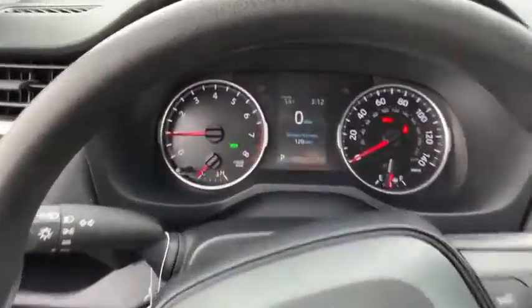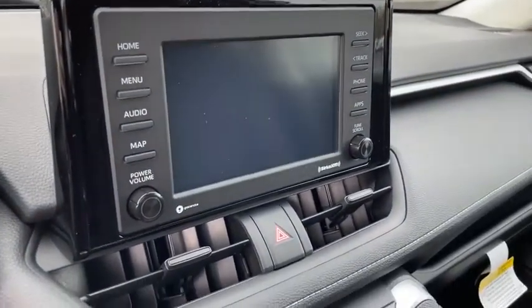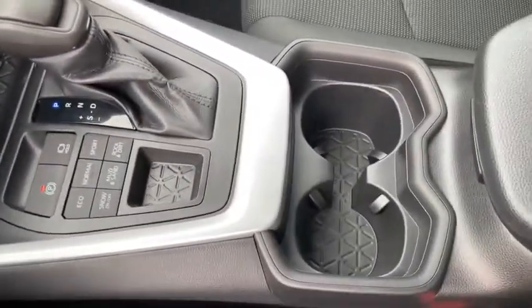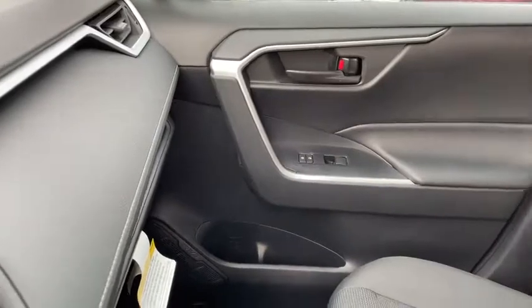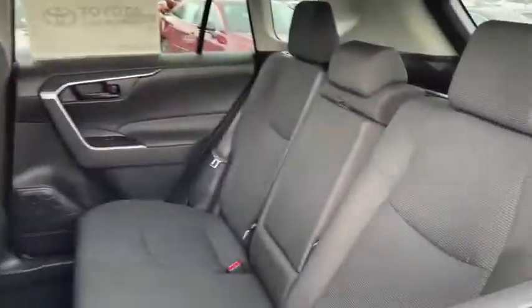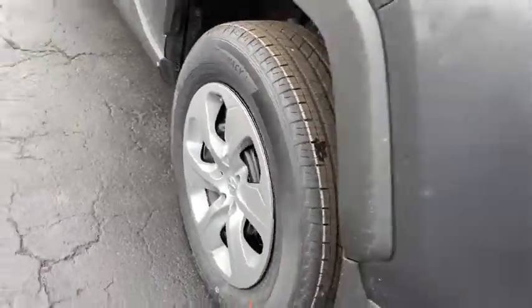Traction control, dual airbags, power steering, four-wheel disc brakes, AM/FM stereo radio, trip computer, electronic stability control, rear window defroster, power windows, overhead console, brake assist, panic alarm, remote keyless entry, tachometer, rear window wiper, front reading lamps, front bucket seats, tilt steering wheel, driver vanity mirror.